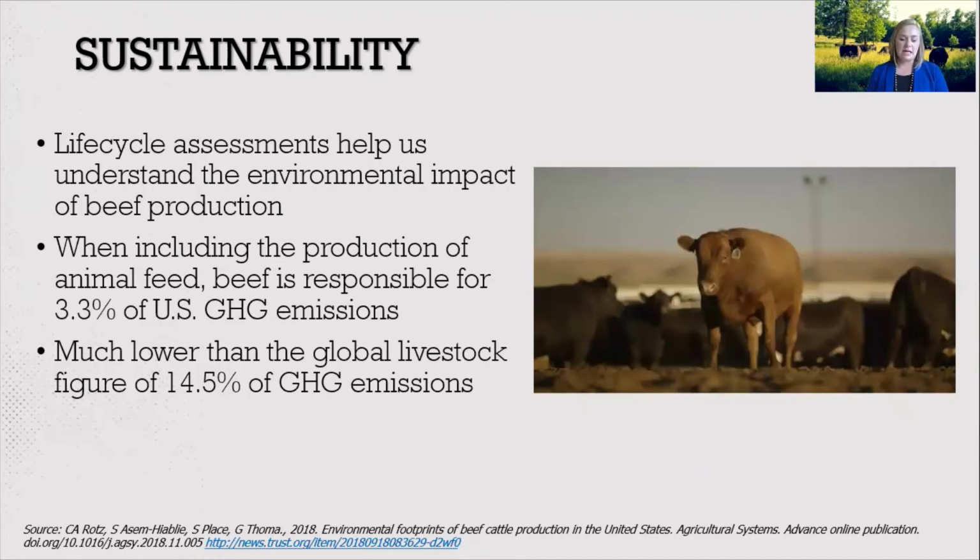Another thing to keep in mind is that the beef community is committed to better understanding the environmental impact of beef production. So life cycle assessments are conducted to really get a better understanding of where we are improving.